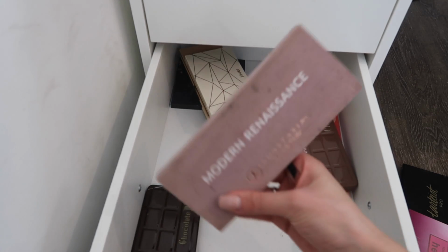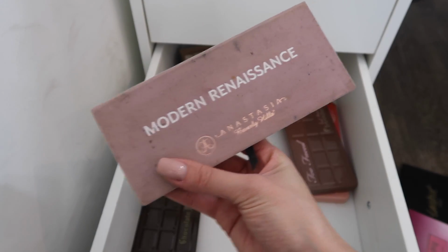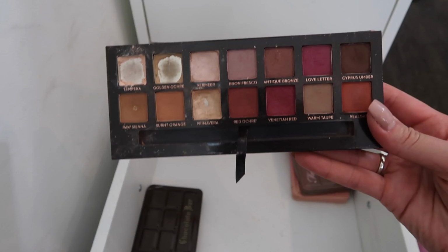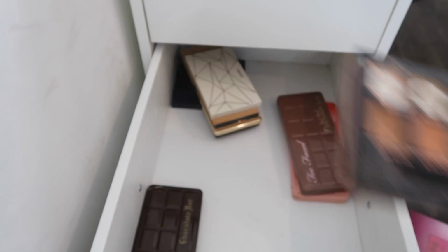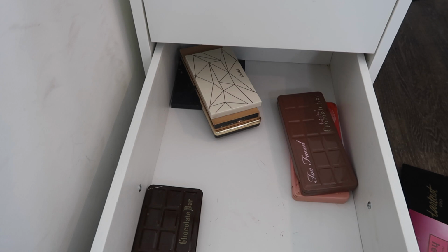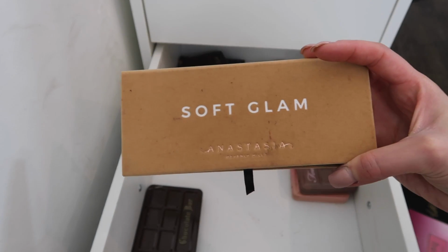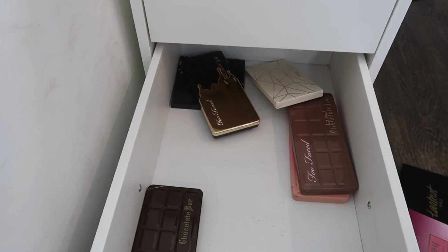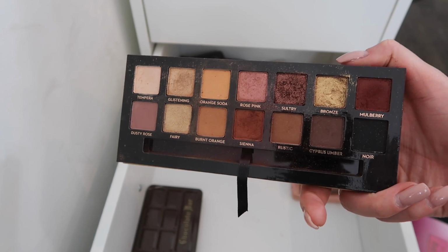Like my Modern Renaissance palette looks like it's been through it. It's had a life. And it definitely has. So we're hanging on to it until it's pretty much all the way used up. So definitely keeping Modern Renaissance. Soft Glam, same deal. I just don't see myself getting rid of any of these full-size palettes ever. Really beautiful palette. Really love the shades. Gorgeous neutral shades, amazing formula.